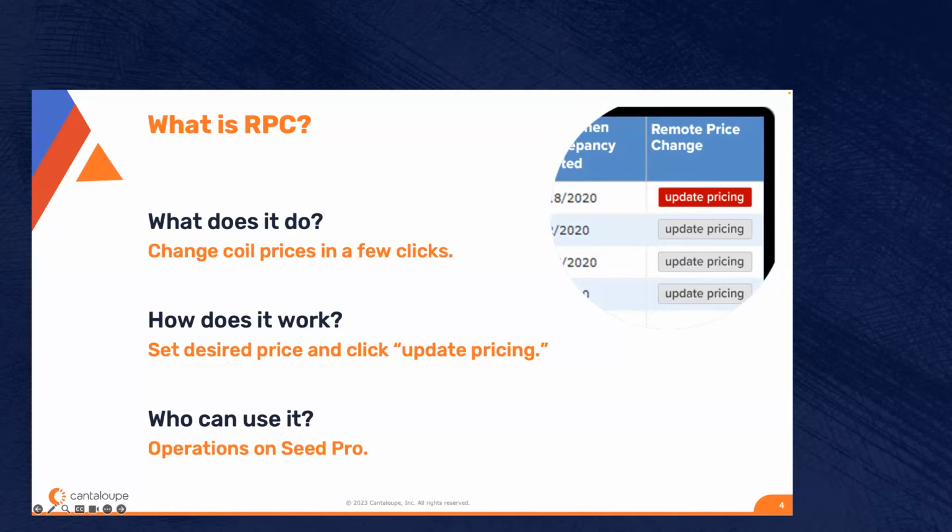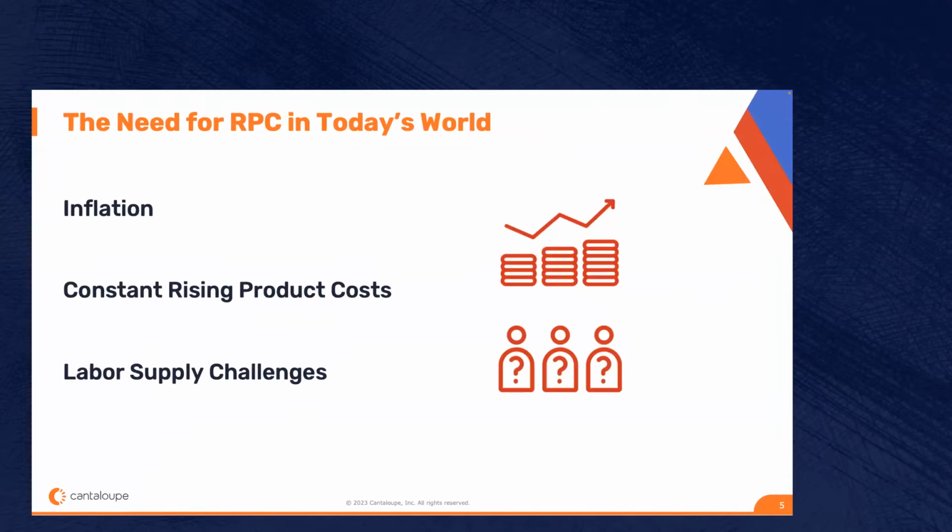Awesome. Thanks, Jason. And I think it's a powerful tool, as you mentioned here, with the ability to change prices remotely with just a few clicks. Let's talk through why this tool is needed, right? The industry, the landscape that we find ourselves in. Are you able just to kind of chat through, just in general at a high level, some of the things facing our industry today?